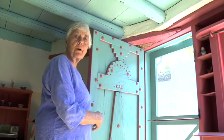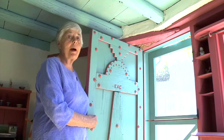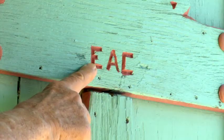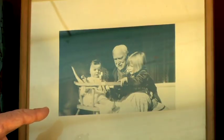The little door to the outside is one of the wonderful decorative doors, probably designed by my mother. As you can see, it has my sister's initials carved into it, Elizabeth Ann Couse. On this shelf is a photograph of my granddad shortly before he died, with me as a 4-year-old and my brother as the baby. There are a few more things I'd like to show you.